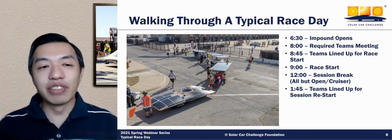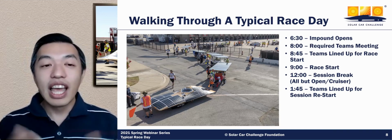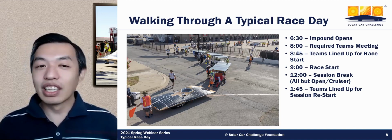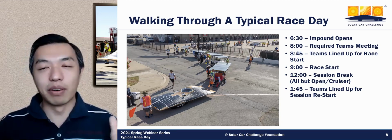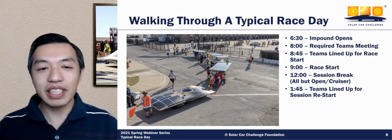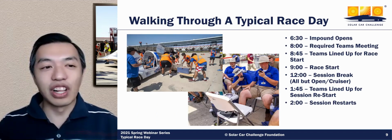For open and cruiser division cars, even though they're still out there, we'll keep an eye and make sure it's safe to cross. Also, just because you're not taking the full 2-hour break doesn't mean you can't swap out your spotters. So you can do that as well. We'll have a morning set of spotters and an afternoon set of spotters, or the same person goes back up. That's okay too. And then you restart at 2 o'clock.